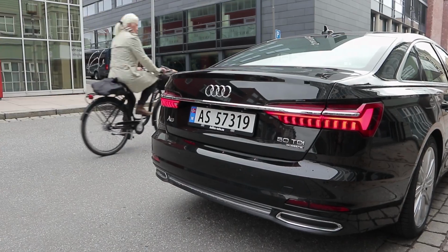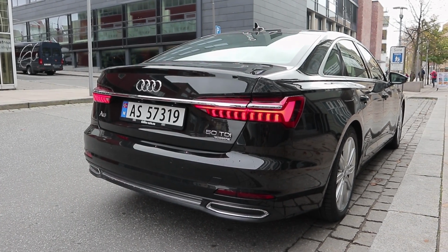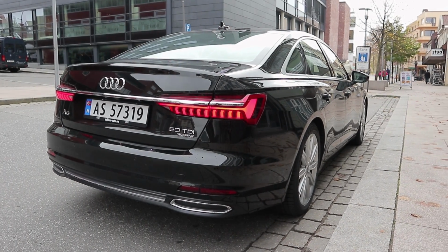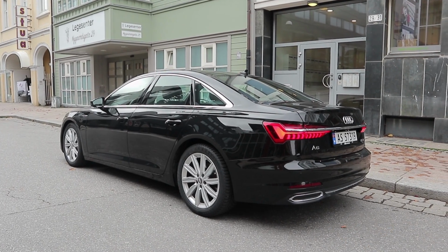So here in the city now, we have potholes, we have manhole covers, we have unbroken pavement or broken pavement, we have cobble covered roads here. And yeah, the initial setup is soft, and then it stiffens up. So this car with the standard suspension might even be more comfortable, but well, this is actually really nice, this suspension setup, because what you get is a stiffer car, which has a more taut handling and taut setup on the road.